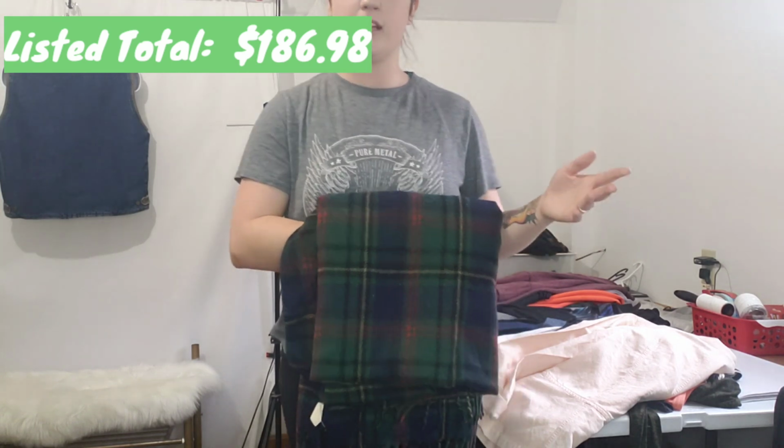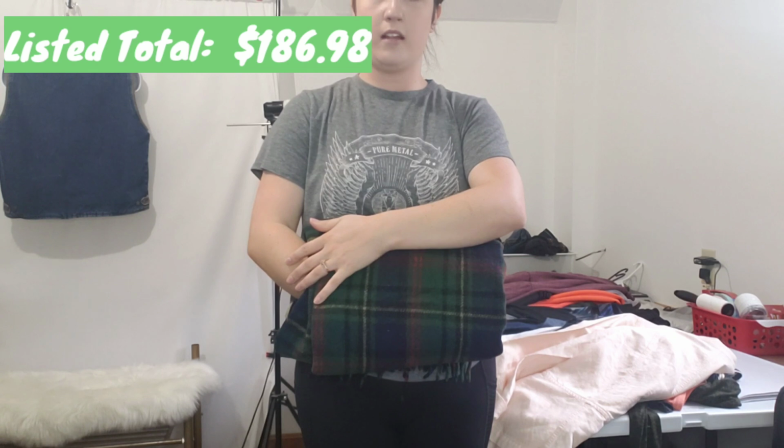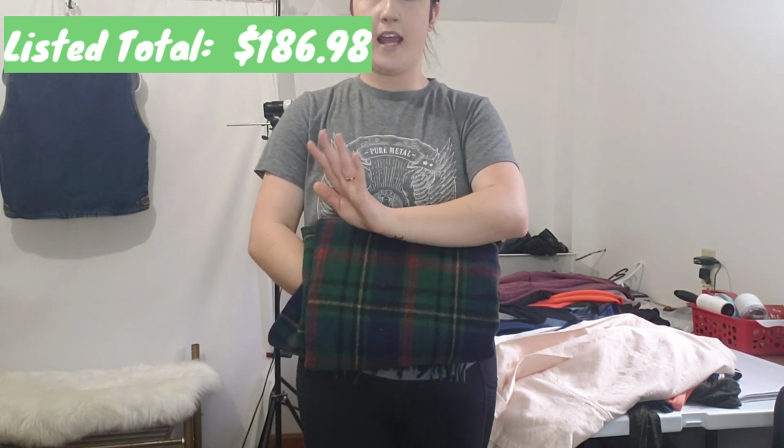Even though they're a little bit bigger, they fold up really nicely. I can just fit them into a larger clear poly bag and inventory them the way I would normally inventory something. So I'm really liking picking them up.